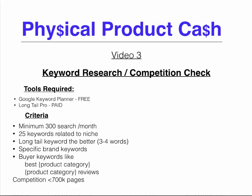The third one is long tail keywords, which are better. If you search keywords of more than 3 or 4 words, that will be better because the competition will obviously be low. The fourth one will be any brand keywords. We will go through an example.